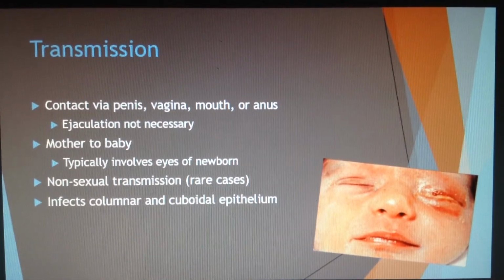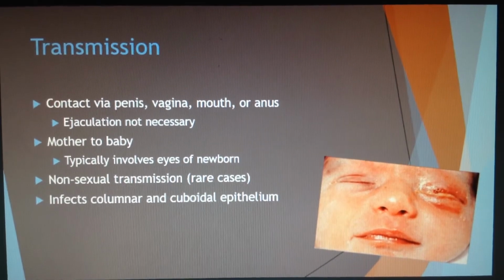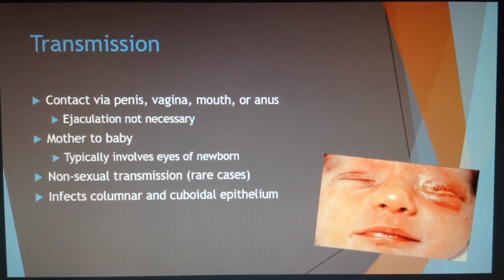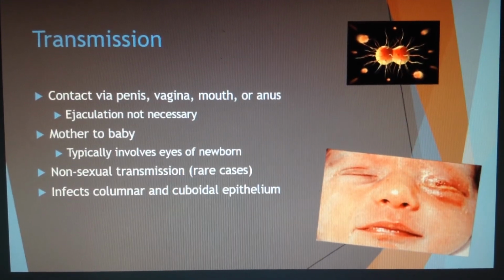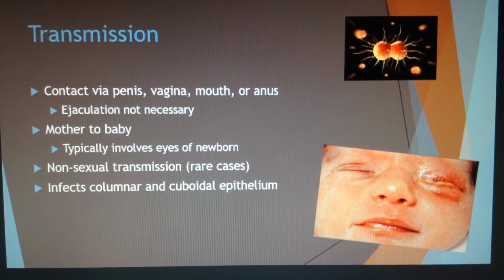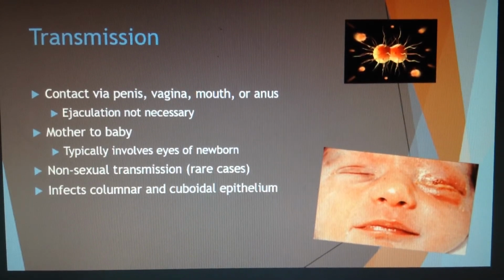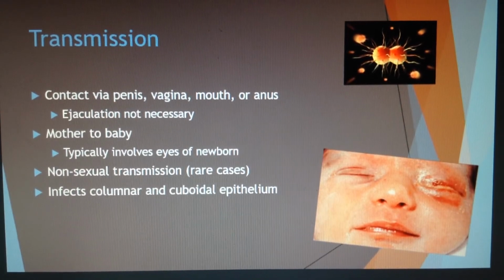Gonorrhea primarily infects the columnar and cuboidal epithelium, attaching with hair-like structures called pili and anchoring onto proteins. And I'll show a picture of that later. Just right here. Endocytosis is followed by passage through the cell and exit through the basement membrane, where infection is held. Antibody production and activity are low, so repeated infections are seen.